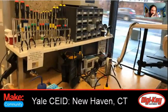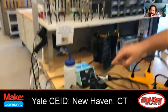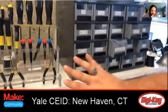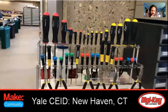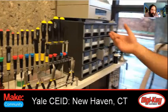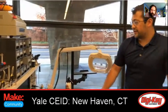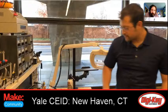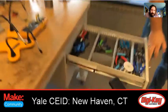So each bench comes with a soldering station, oscilloscope, power supplies, as well as, similarly to the blue bins, different sets of consumable items that students can use. So if a student comes in and says, hey, I need a 9-volt battery for a project, they can grab a 9-volt battery. Hey, I need a micro USB cable, they can grab those. They can also grab different tools, screwdrivers, for analyzing and taking apart circuits. Of course, multimeters at every station, and then other tools that we can use as well.